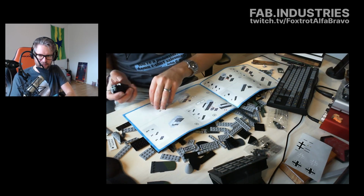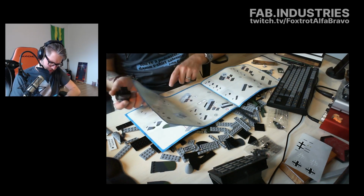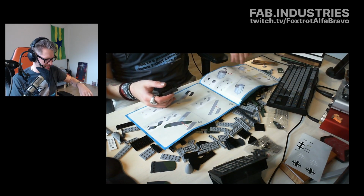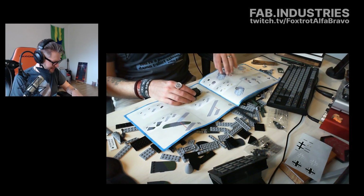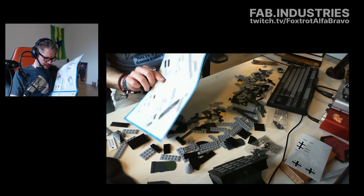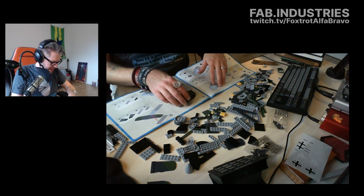It's really not enough space. I'm happy I'm starting with a smaller model, because if I want to build the Bismarck, I probably need to make more space on the desk. Okay, now we go and look for the yellow parts.